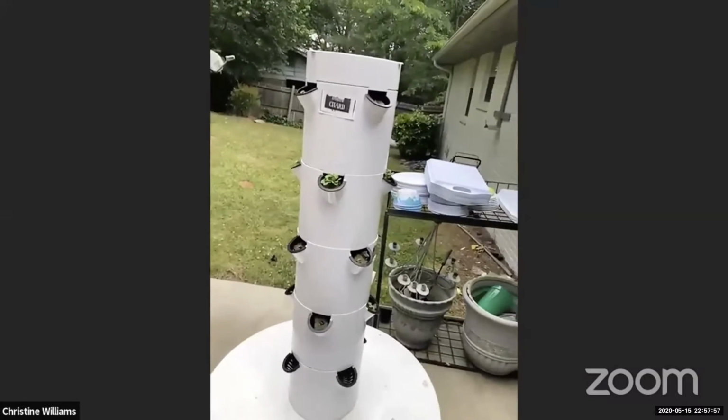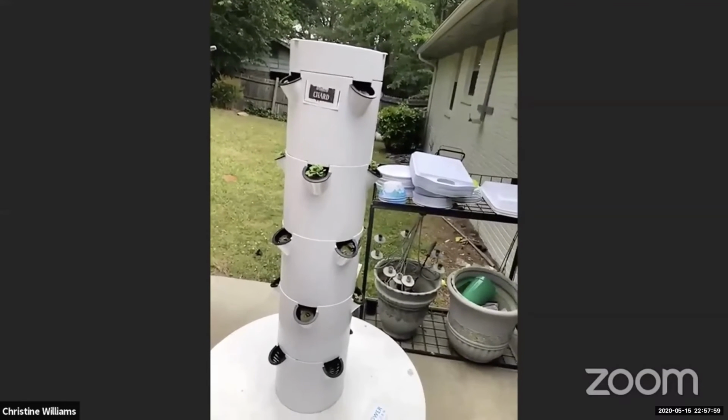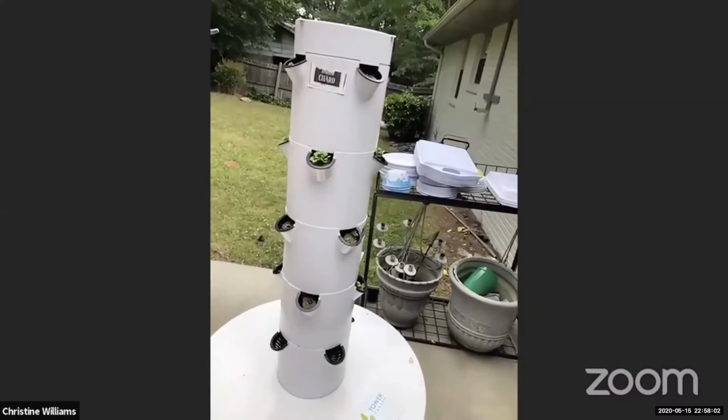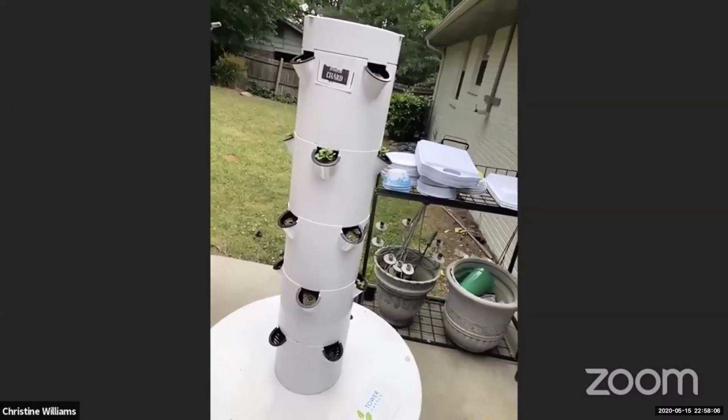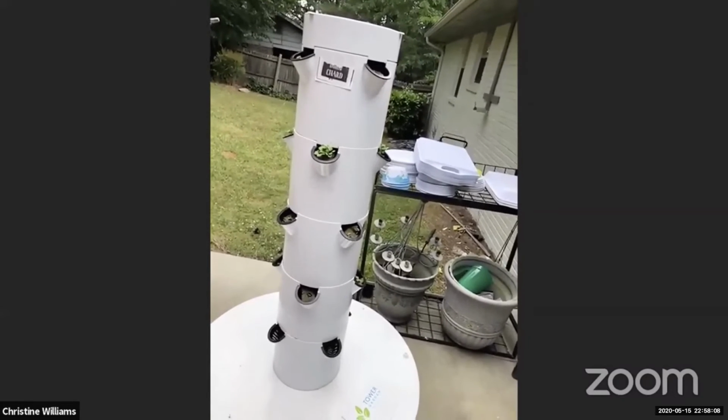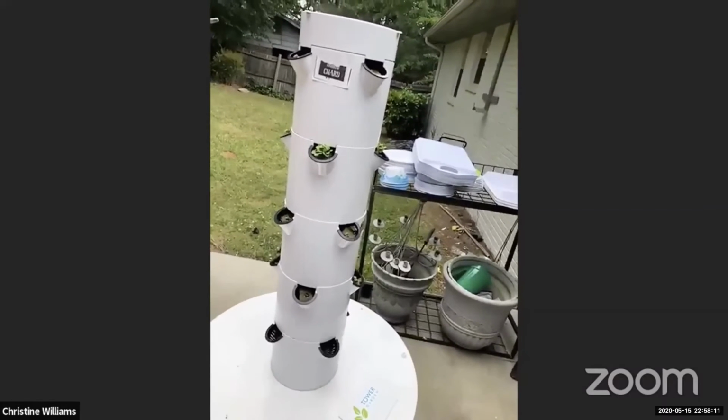I had it up and running last year, and it served me, and I was able to share with a number of my friends because there was so much produce I couldn't eat it all, and I made sure I shared it with my friends. So it produces a lot. That's why I'm so looking forward to this year.